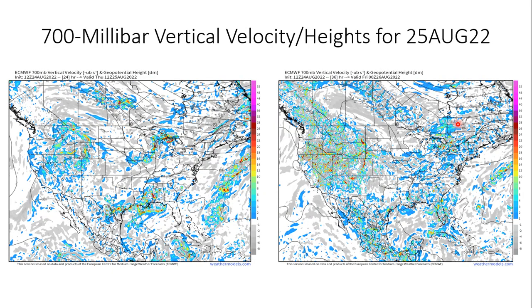Looking at 700 millibar vertical velocity and heights for Thursday, 25 August, Thursday morning, we see the positive vertical velocity values across the Gulf Coast states from Alabama and Mississippi into parts of the northern Gulf of Mexico, extending westward towards parts of South Texas. Additionally, we see another area on Thursday morning of positive vertical velocity values across parts of Michigan into parts of eastern Wisconsin. And then one other area I wanted to point out is out in the western U.S., in the vicinity of that closed low at 700 millibars. We do have some positive vertical velocity values across parts of Montana, Idaho, and western Wyoming.